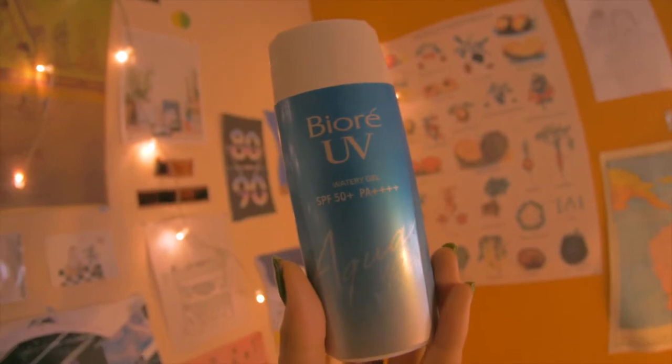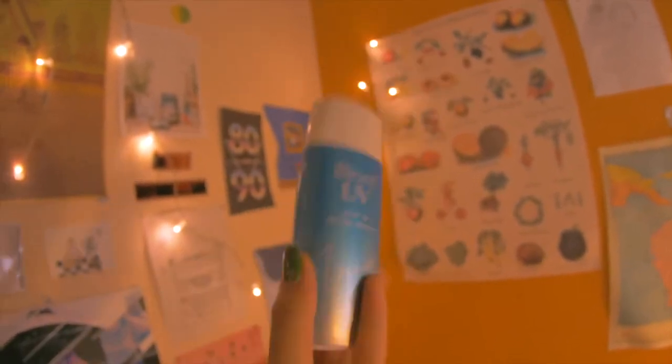I use the Biore sunscreen now, and it is so much cheaper, $70. I don't see the difference. It's a good product. It works. It's too expensive. 6 out of 10. Sorry.